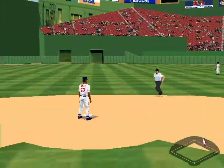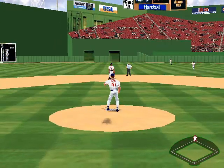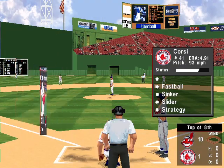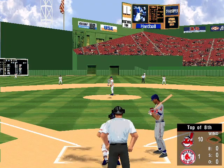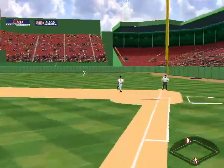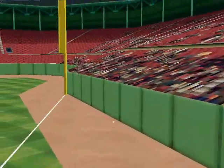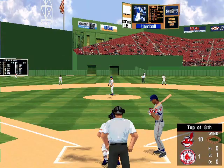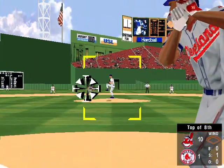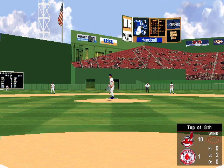Line to the right side. A double for Vizquel. Fly ball to right. Just foul. 0-1 is the count. At the plate, number 7, the center fielder, Kenny Lofton. He's a 451 hitter.